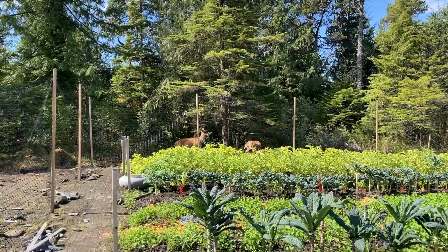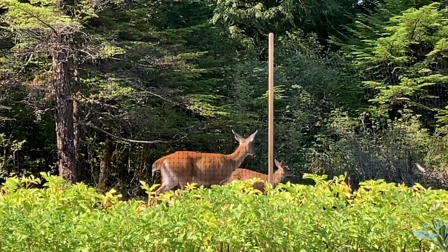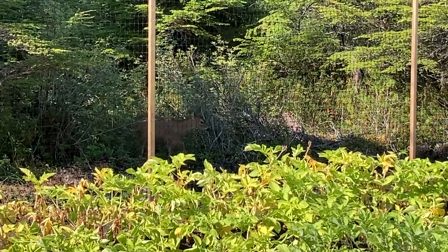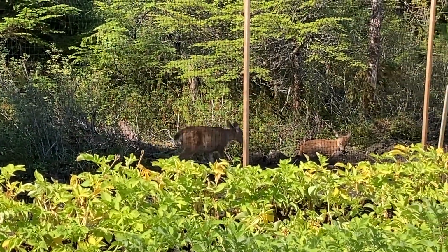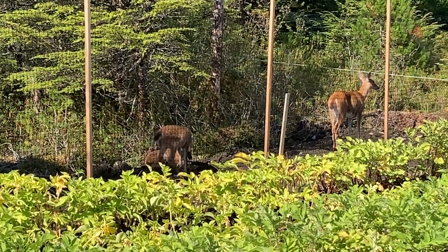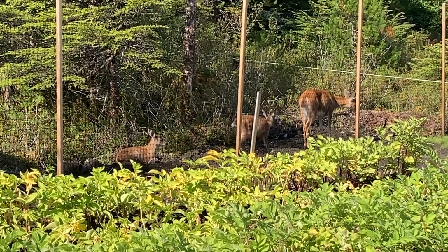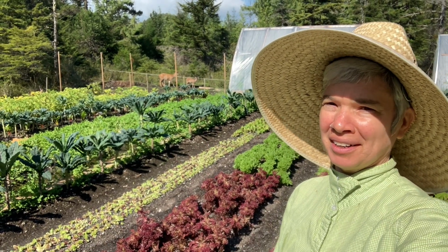I was about to start harvesting my greens. Guess who I see? Mom and baby. Where's the other one? Here he comes. There's the baby. Oh boy. There's my little deer friends back in the back there.